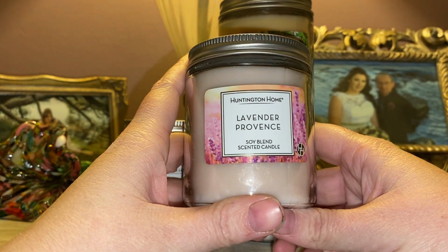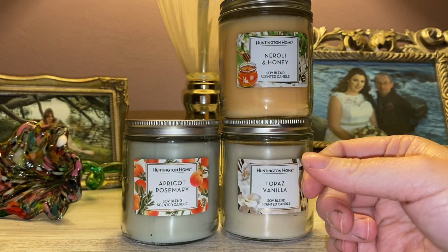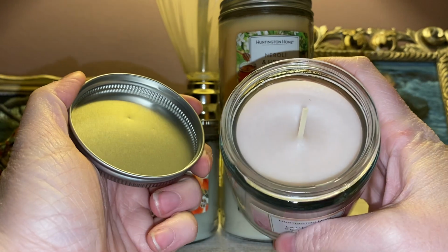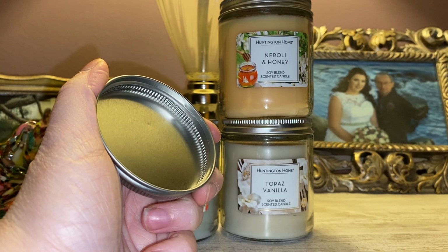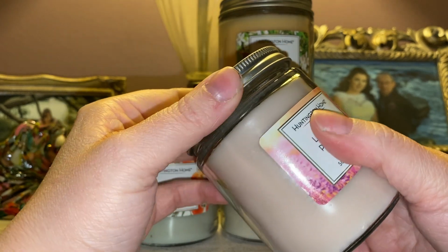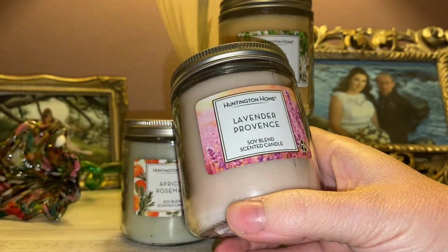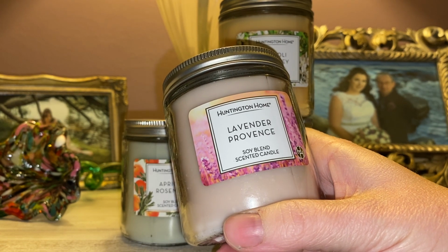The first one I have here is called Lavender Provence. This is a soy blend candle. And I believe that these are 6 ounces each, 6.5 ounces. They are the single wick. This one is a light pinky, almost lilac color, more on the pink side. And when I smell this, this is just a very herbal lavender scent. If you are a lavender fan, I definitely think that you would enjoy this. There is no sweet undertone to the lavender. It is just that very herbally, earthy lavender smell.